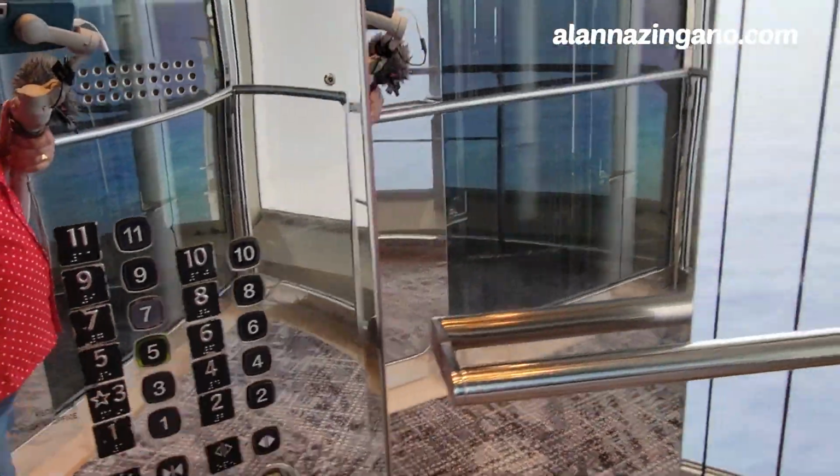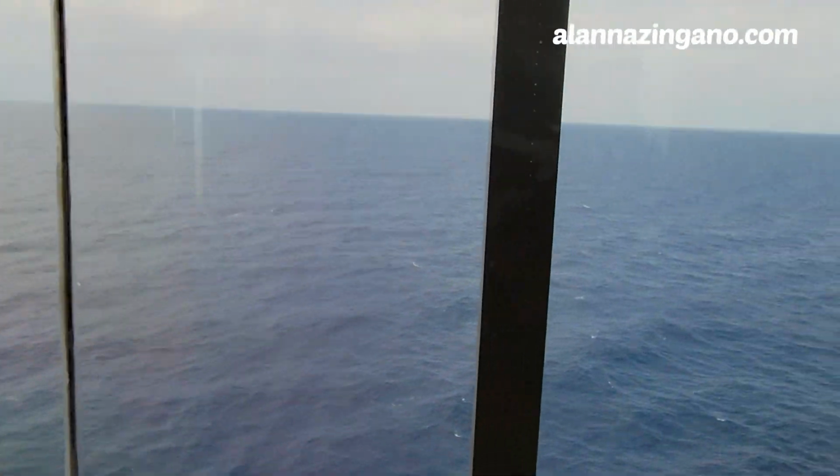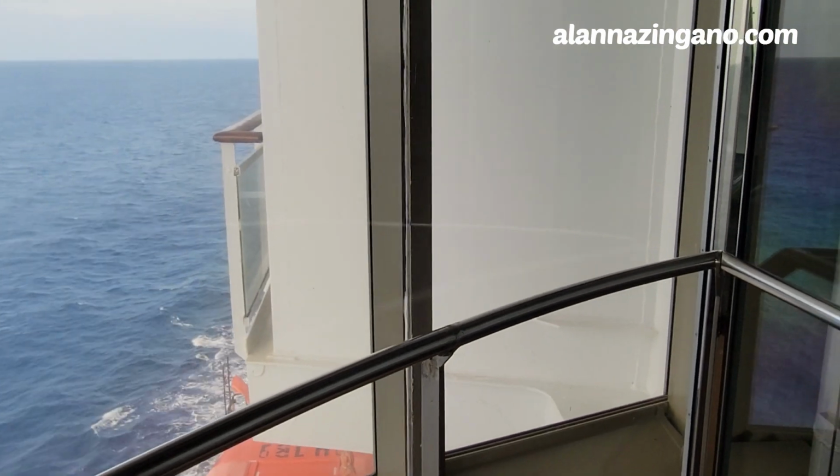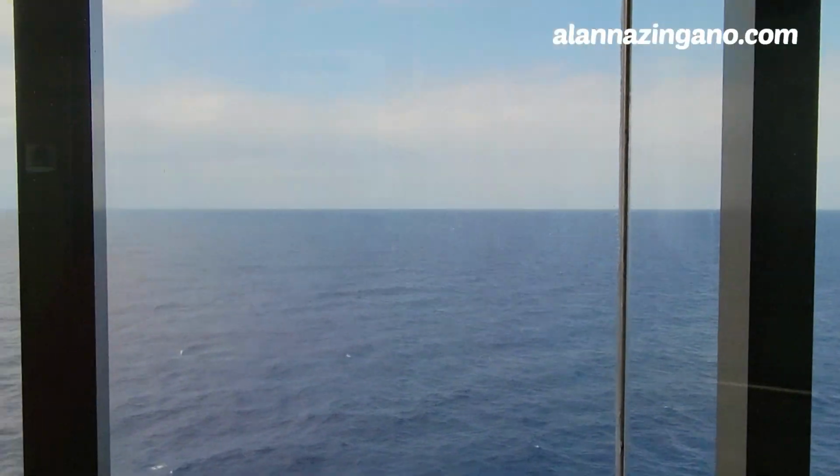So we'll head on to deck 5 and look at that. We have a fantastic view here. I will say that these elevators are odd shaped, but they do give some great sea views as we head on down.